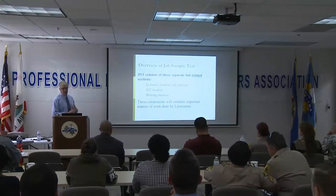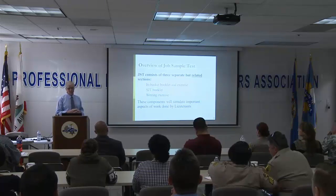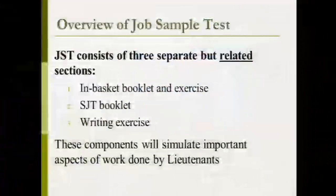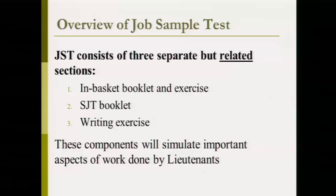So again, there are three separate but related sections here that make up this overall job sample test. The first is what we call an in-basket. You might have heard of in-basket, in-tray, that sort of thing. Then a situational judgment test and a writing exercise. And these will simulate important aspects of the work done by lieutenants.